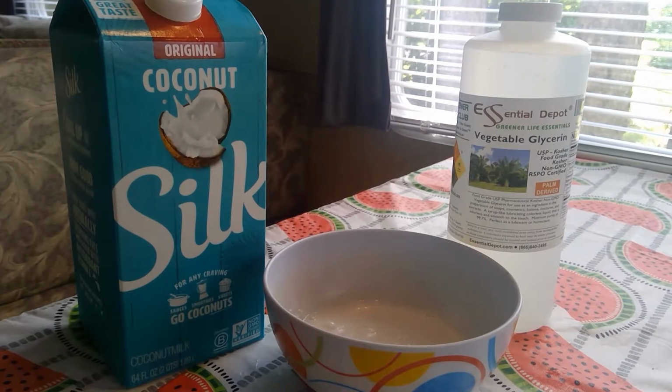I realized I forgot a couple of things, so I also made up a spray bottle with 1 tablespoon of apple cider vinegar and almost a cup of water, and I definitely used that after using the coconut milk in my hair. The other thing I forgot is I forgot to do the shot of my greasy hair again.